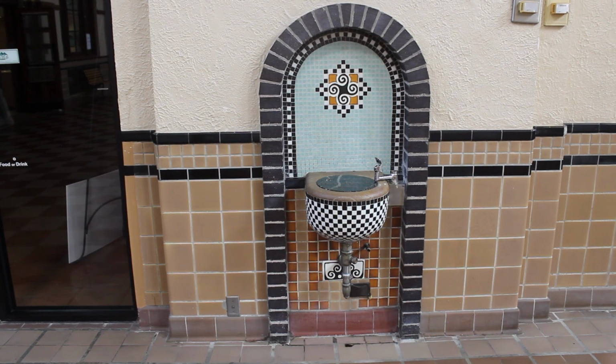This is one of the old fountains. There's 2 of them in here. They're identical on both sides of the station. And I remember when they worked, and I used to drink from them as a little kid.